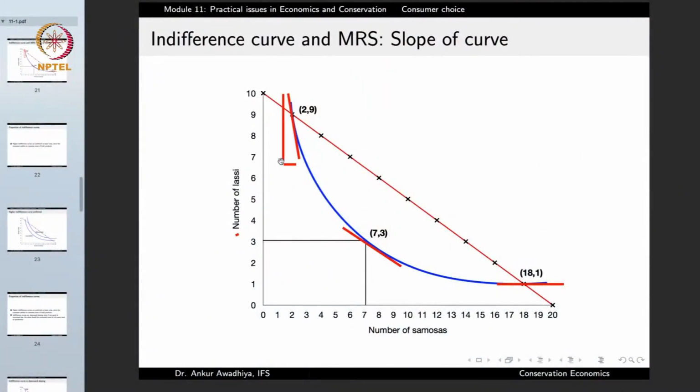So the amount of satisfaction that the consumer will have with each additional unit of samosa will probably be much greater than the amount of satisfaction that they will have with each additional unit of lassi. And which is why the consumer at this stage, to get a very small number of samosas, can give up a large number of lassi, which is what we are seeing in the case of this slope as well. So this is the marginal rate of substitution. When we have reached at this point, then the consumer has had so many samosas that now the consumer is ready to give up so many samosas just to have a few units of lassi. So this will give a slope like this, a very low slope.